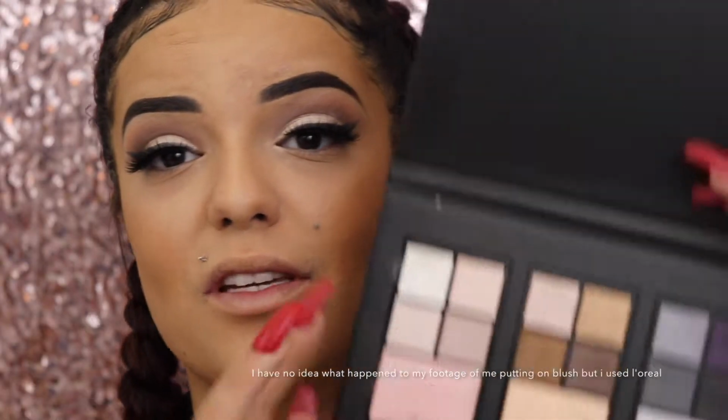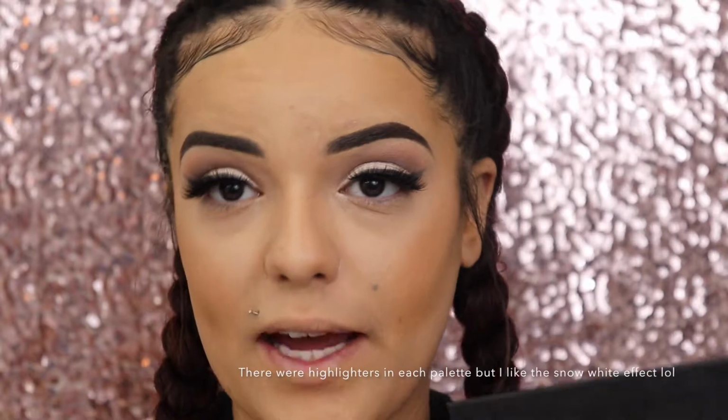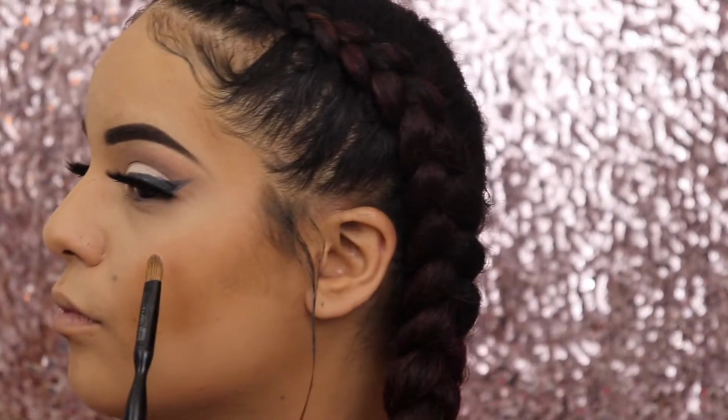For my highlight, I'm just going to use that same eyeshadow because it's really light, really pretty. It has almost the highlight effect to it, so I think it would work really good as a highlighter. We're just going to be using this brush. I hope it works good.